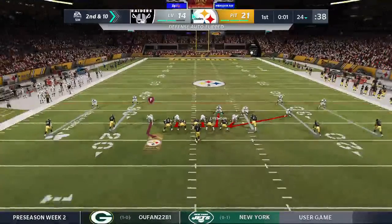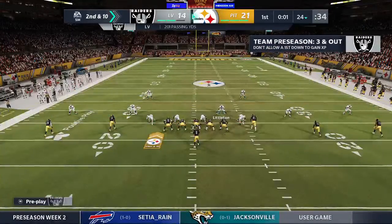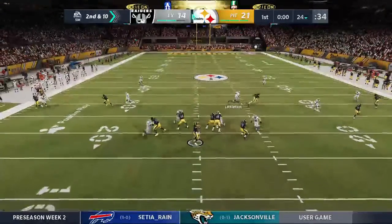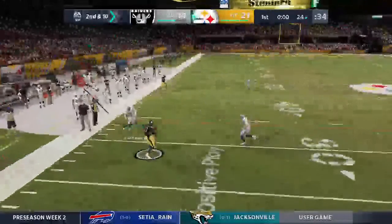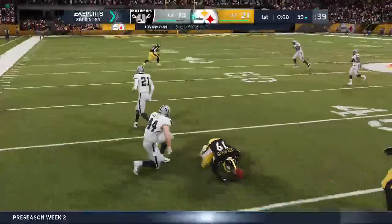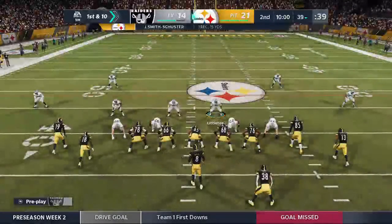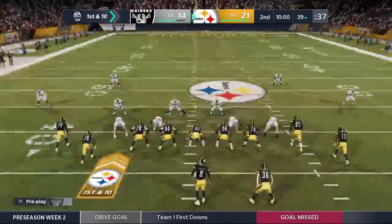From the gun, Winston. Got an open man. It's Washington. And they've got it well across midfield down to the 40 before it's all said and done. A well-executed 22-yard gain. 1st and 10 at the 40-yard line.